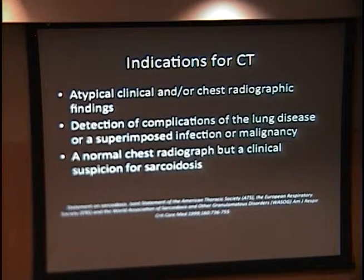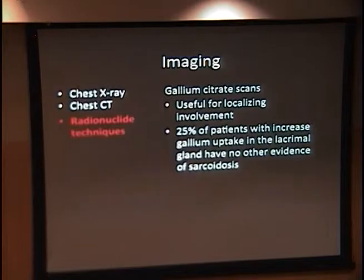The American Thoracic Society suggests that CT be performed in these three instances when you're suspicious for sarcoidosis: atypical clinical or chest radiographic findings, detection of complications that are superimposed on infectious pulmonary issues or neoplastic pulmonary issues. A normal chest radiograph, when you have a normal chest X-ray but have strong clinical suspicion for sarcoidosis, and based even on your ophthalmic findings, a chest CT is probably indicated.